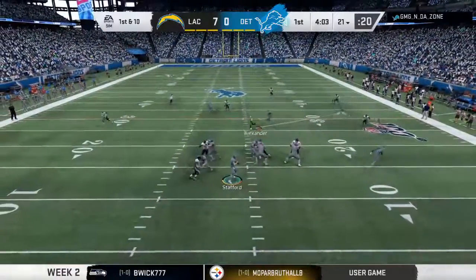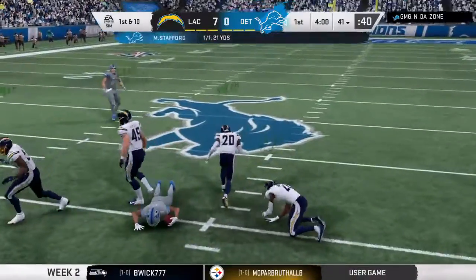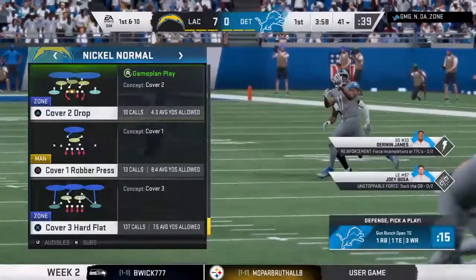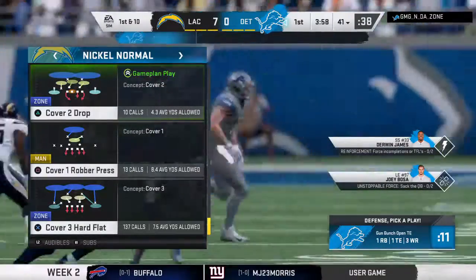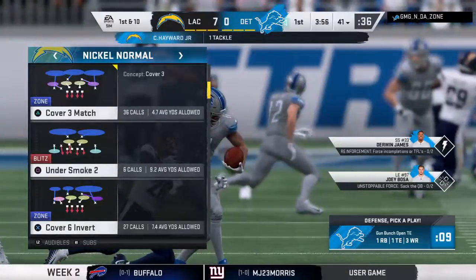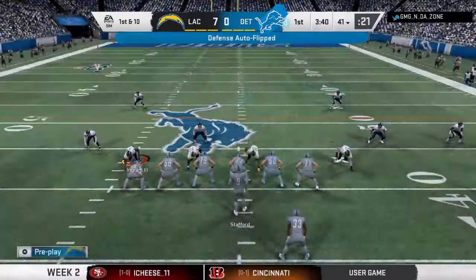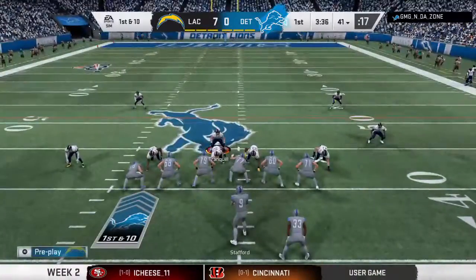The shotgun snap for Stafford. Completing it here to Marvin Jones. And they're going to get this beyond the 40 before he's taken down. A good pickup there, 21 yards. First and 10 at the 41-yard line. One play has him up past the 40 already, and another 1st and 10.